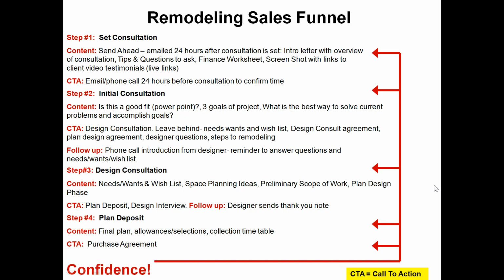Hi, Rick Stroley with New Home Sales Coach here to talk about the remodeling sales funnel. These are the steps we're going to take to go from when you first get a lead to actually getting the final contract or purchase agreement, with the focus being getting the plan deposit.